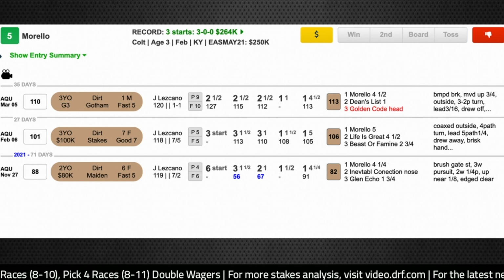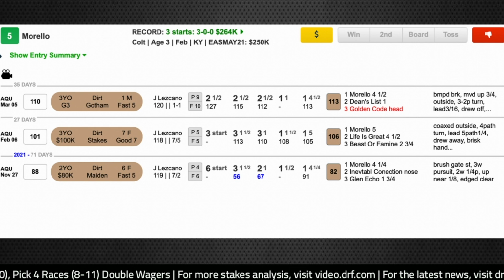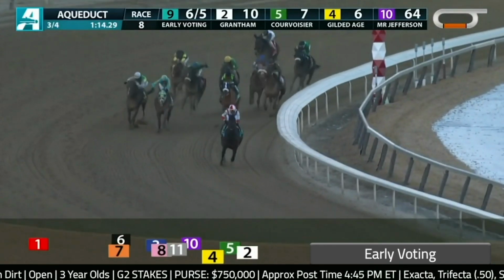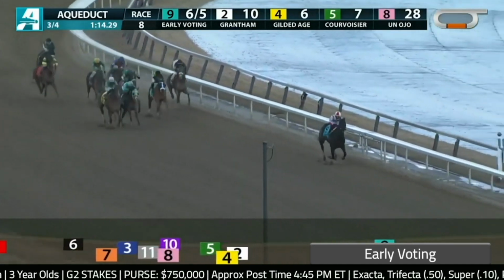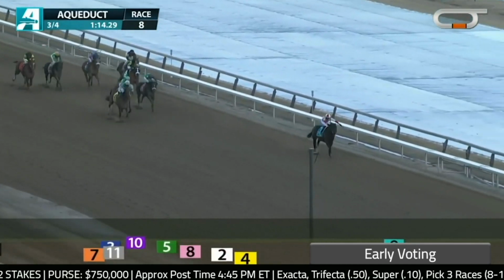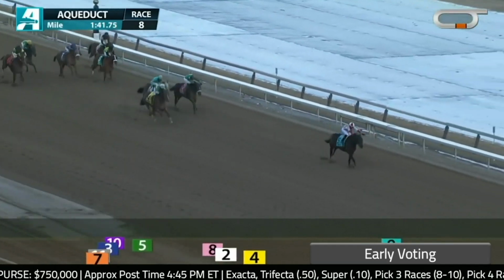2 horses that have already handled the distance are Early Voting and Mo Donegal. Let's take a look at the first of those when he won the Withers back in early February at Aqueduct. That is Early Voting, coming into the stretch with a sizable lead on this field. He was very aggressively ridden coming out of the starting gate to immediately open up an advantage on this field, and he laid down some pretty fast fractions into the clubhouse turn, down the backstretch, and he really held a sizable advantage for the entirety of this race.